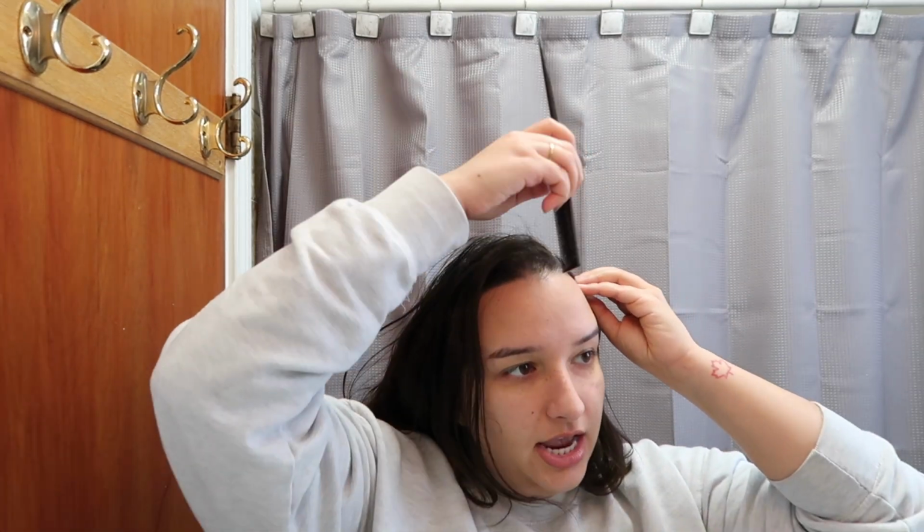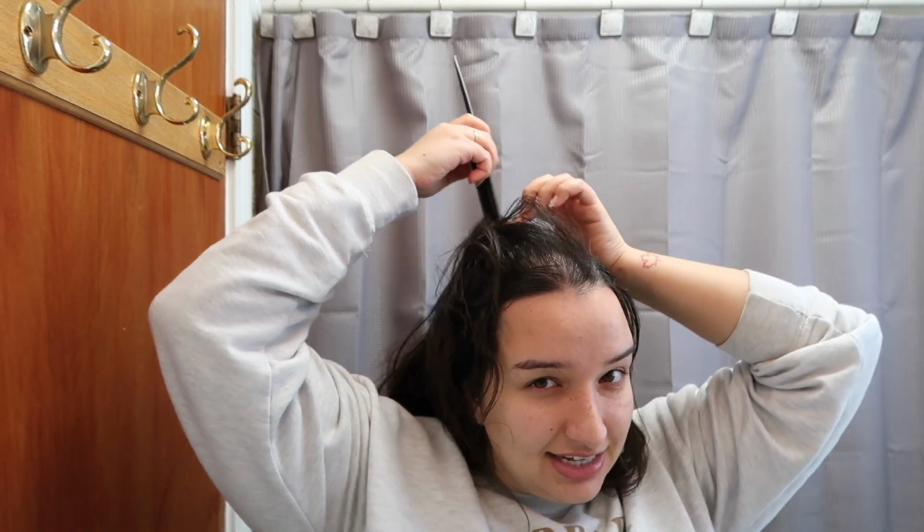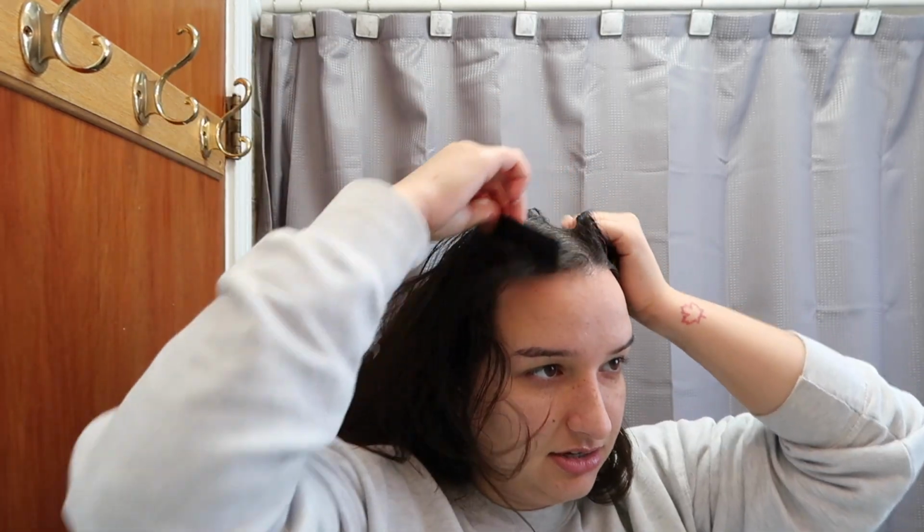But one thing I have seen a difference in is this oiling. I've truly been able to see a difference. I don't have any before and after photos, which I should have probably taken, but I feel like with this, my hair is significantly shinier. And not only is it shinier, I see baby hairs, and that's the telltale sign that your hair is growing.